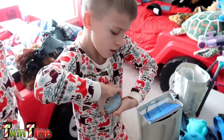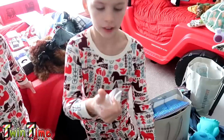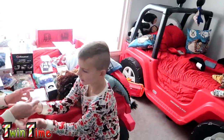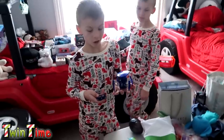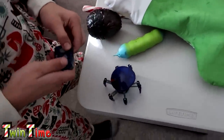This is putty. It's the best putty in the world. It's clear putty and water. Stretch it, you will believe it. The best slime I ever got. Watch this hex bug work. It's a creepy spider.